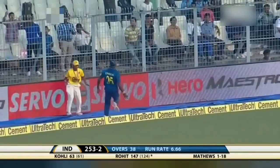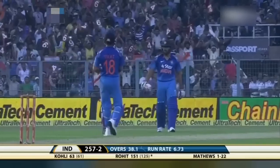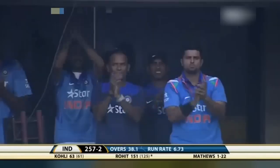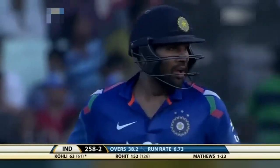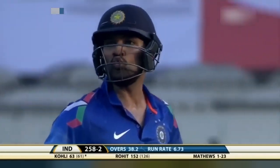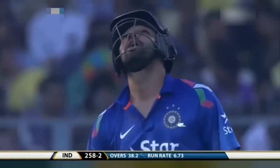Smashed away again. 4 more. It's the 150 up for Rohit Sharma. He is blazing all over this ground. It's wonderful to watch. Only 49 more to go. And there's going to be all kinds of records broken if he stays until the end, but he's just created a new one. It's now the highest one-day international score on this ground.